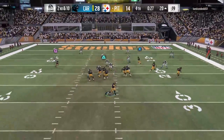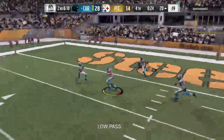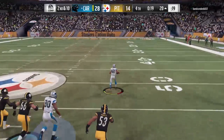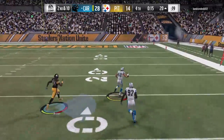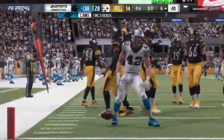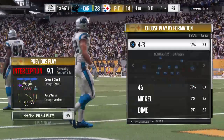Then to throw again. And this is intercepted, and that should do it. Picked off inside the 5. And now nothing but green ahead of him. The 30, the 20, 10, 5. And it's a terrific return here as he's going to have them set up with a 1st and goal right at about the 6-yard line.